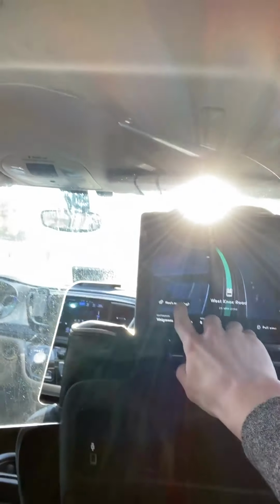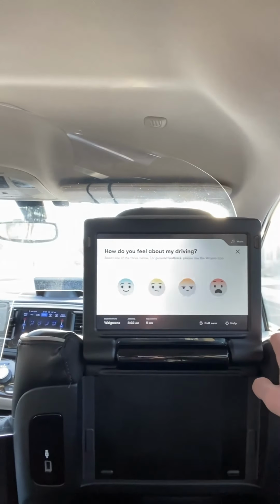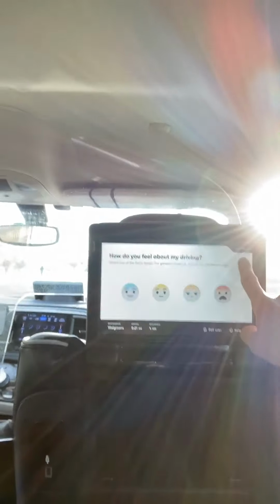And you could give it live feedback. So if you thought it took a turn really well, or you thought it could have done something better, you can. I assume they get some sort of timestamp for when you enter that so they can see what was going through the code when you rated it poorly or highly. Really nice out today. See the scenery here.